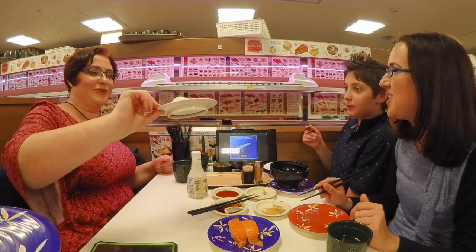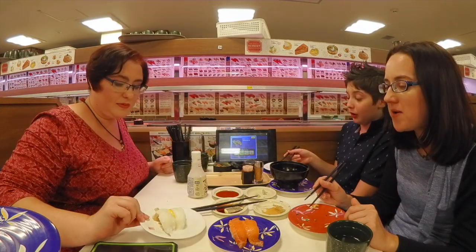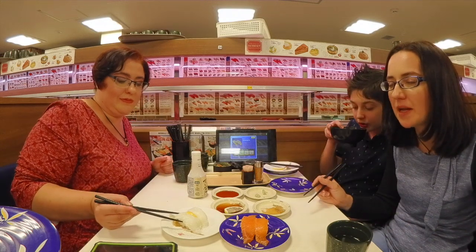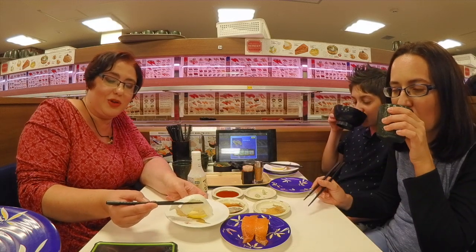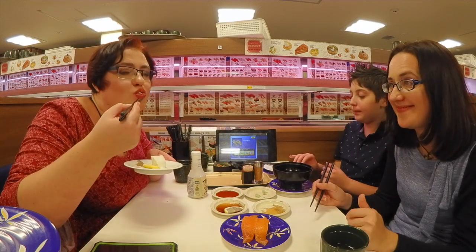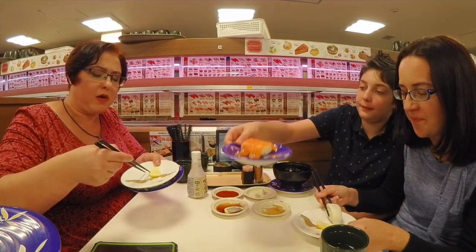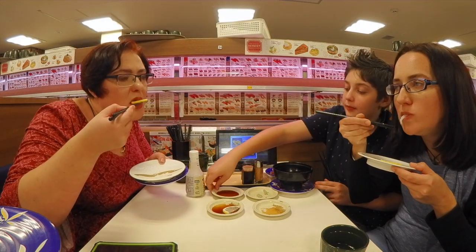What do you think about this? This one. Really good. It's really good. Can I have one? Yes. Can I have another one? Yes. This one? Creamy. Fatty, creamy, fatty in a good way. Rich. Let's say it's rich. Mm. It's so good with the lemon. I didn't actually try it with lemon.